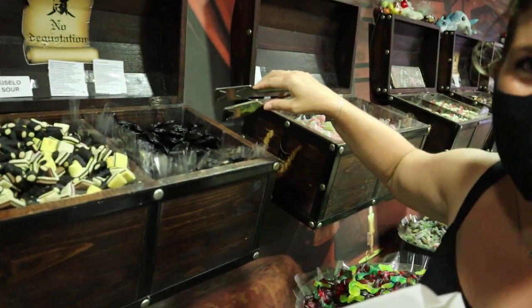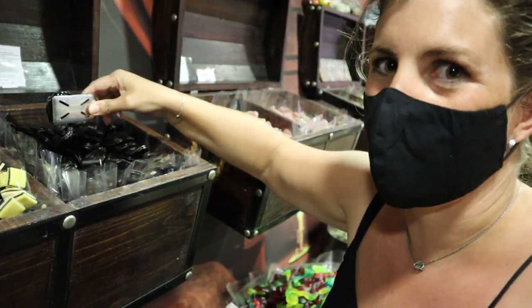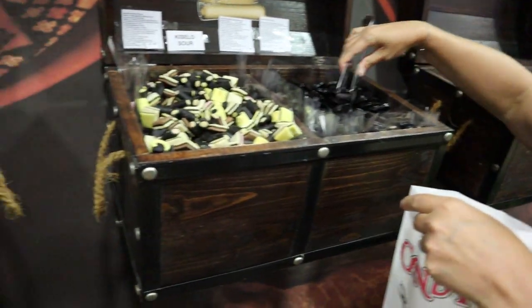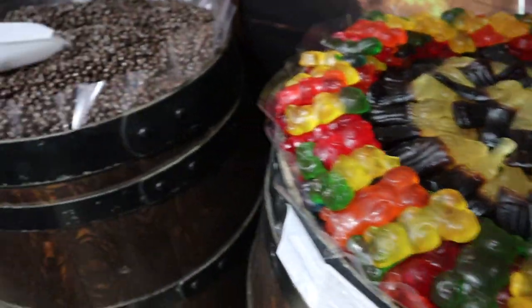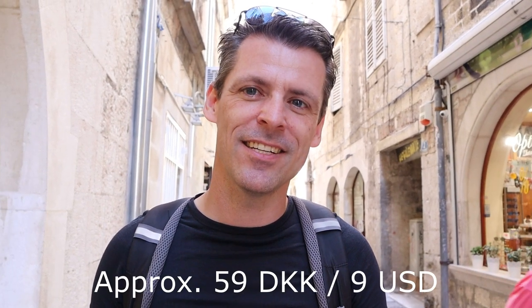What did you find? A candy store. And I found licorice. In our 6 months of travel, this is the first time we found licorice. I'm stoked. And look at the presentation here, these treasure chests. So we paid 60 kuna for 280 grams. It's about 22 kuna per 100 grams, so it's super expensive. But we got a little bit of licorice.